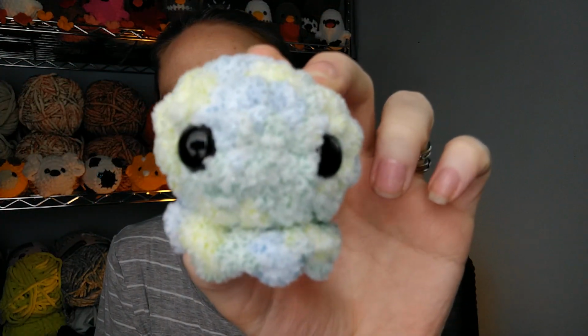I made 2 of them, and I was kind of changing up the pattern, so this one sort of turned out flat, but this one has the 8 different tentacles at the bottom of it. But this is the baby blanket frosting.